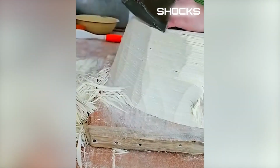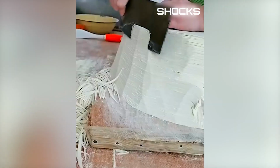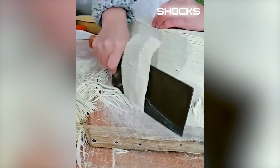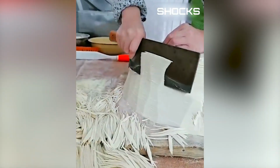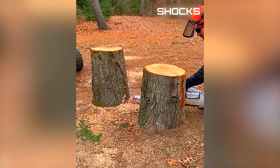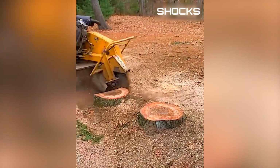Layers upon layers of fresh dough are chopped with a cleaver to create handmade noodles. The entire stump of a hemlock tree is removed using a chainsaw and stump grinder.